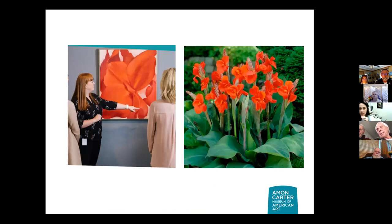So this particular subject, the red cannas, was something she revisited time and time again. She really loved this particular flower. And this is very characteristic of her unique style. I mean, when you think of an O'Keeffe, you almost always think of these up close flowers that put her on the map. She was an artist for a long time, but again, she was married to Stieglitz, the photographer and the avant-garde honcho in New York City.